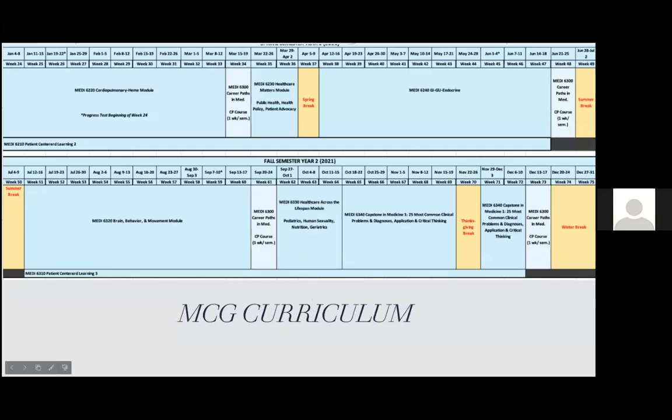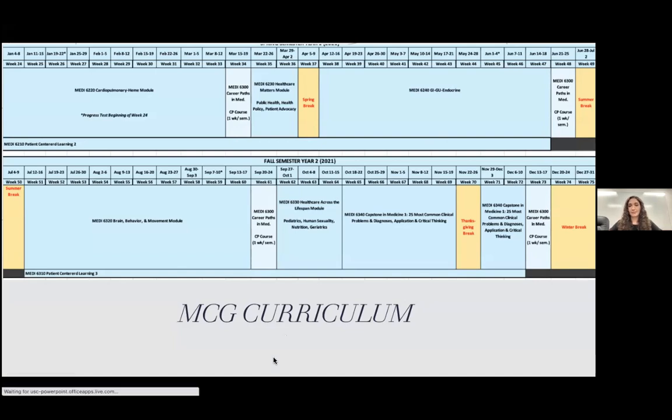So this is kind of a schematic of MCG's curriculum. I mentioned that we're a little bit different. So we do our whole pre-clerkship, which is basically the book work and learning about how the body works. We do that in 18 months, and it's more traditional to do that in 24 months, so 2 years. So this is what our curriculum kind of looks like.